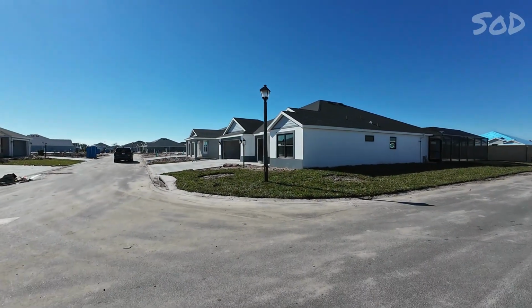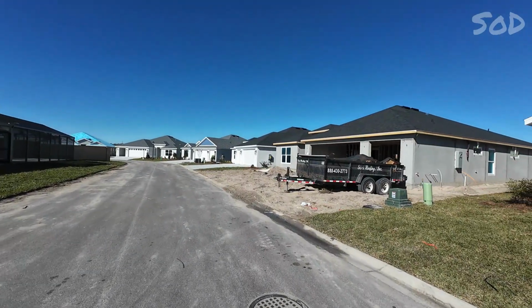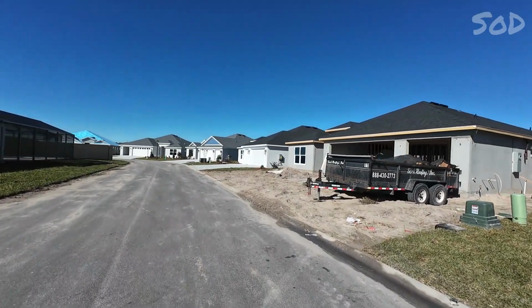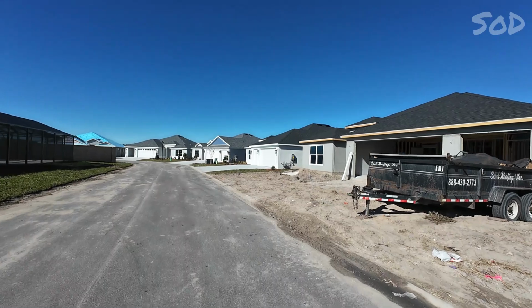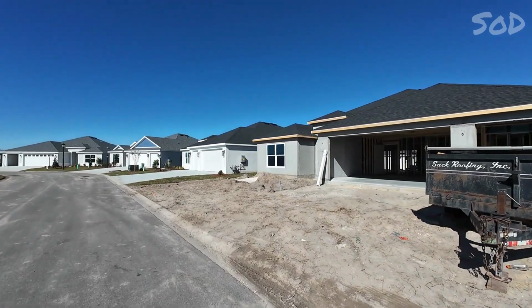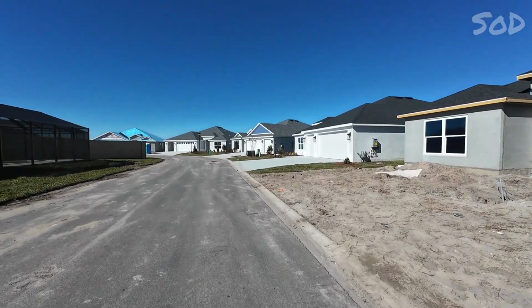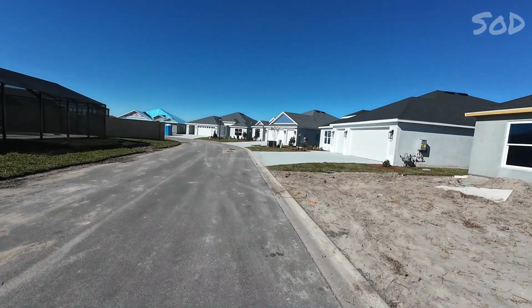So here is a new development, new street. And I did a video earlier of a neighborhood that's located only maybe a half a mile away from this neighborhood, in Unit 149V. And there was designer home neighborhood as well.